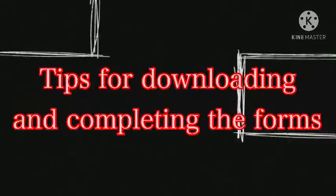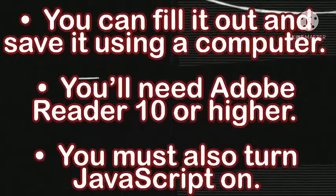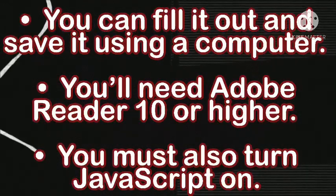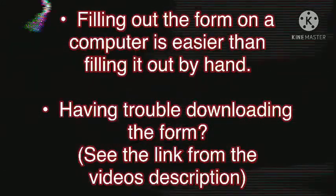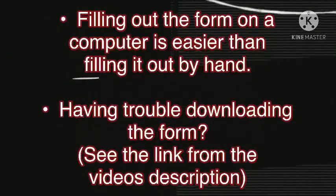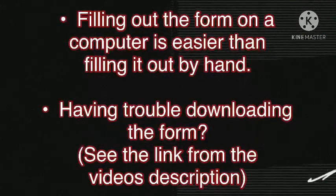Tips for downloading and completing the forms. You can fill it out and save it using a computer. You'll need Adobe Reader 10 or higher. You must also turn JavaScript on. Filling out the form on a computer is easier than filling it out by hand. Having trouble downloading the form? See the link from the video's description.